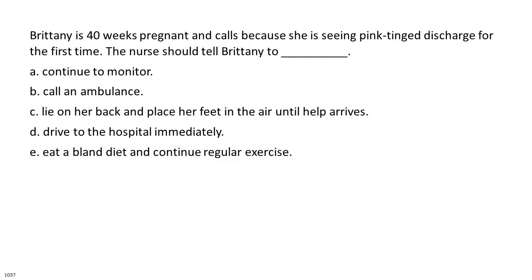Brittany is 40 weeks pregnant and calls because she is seeing pink-tinged discharge for the first time. The nurse should tell Brittany to dash. A. Continue to monitor. B. Call an ambulance. C. Lie on her back and place her feet in the air until help arrives. D. Drive to the hospital immediately. E. Eat a bland diet and continue regular exercise.